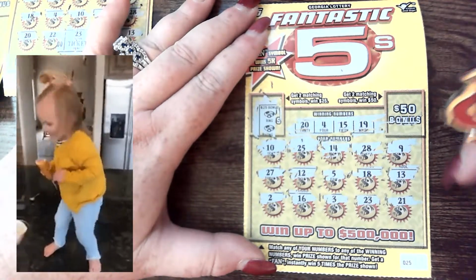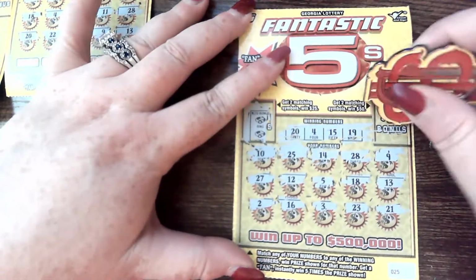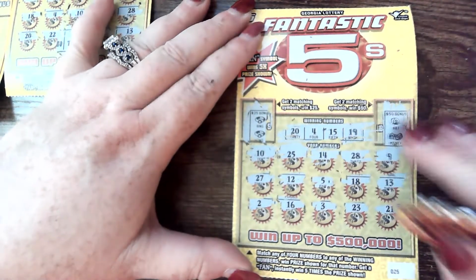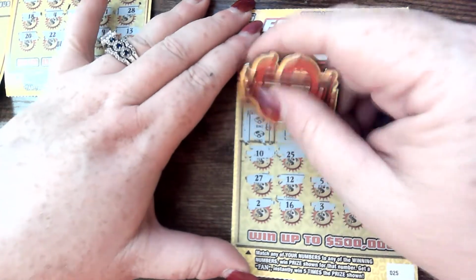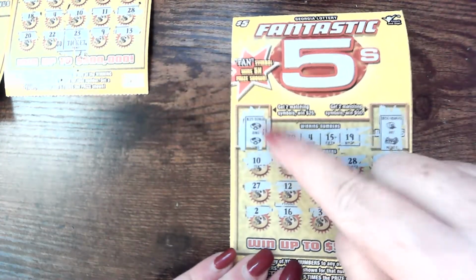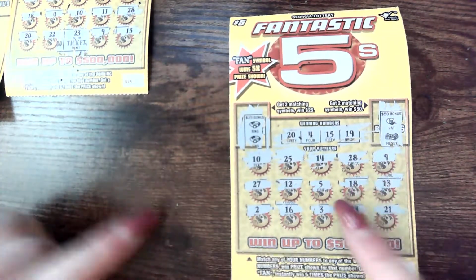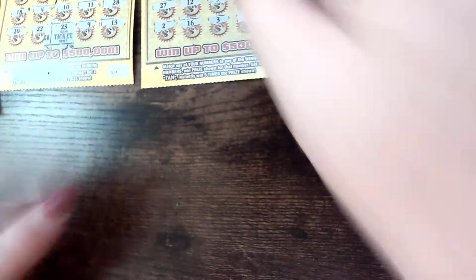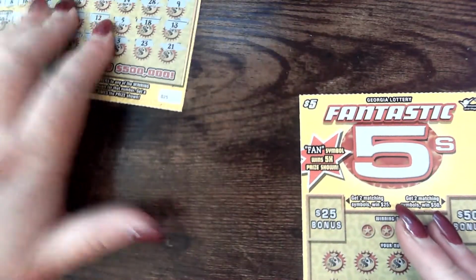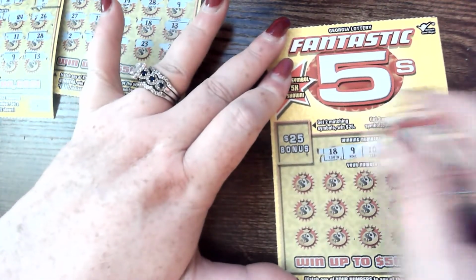We now know that the bonus can be won without winning down here. No bonus on the 50, but that is a $25 win right there. Yep, so doggone, there you go. That is the answer. So that puts us at 30 out of our 40. Look at that. Sweet deal. That is an awesome thing to know, y'all, because we have all been wondering.